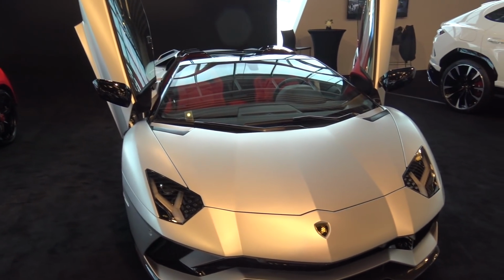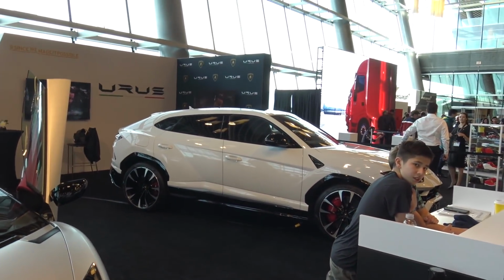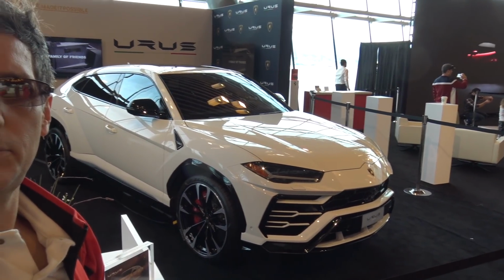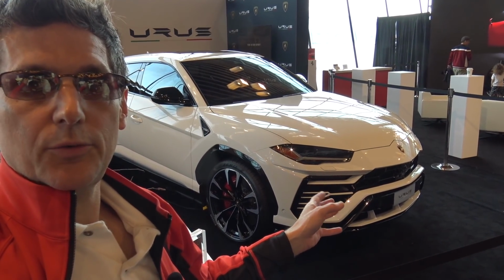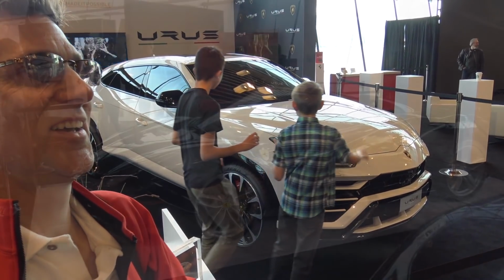Got our requisite Lamborghinis here. We got the Huracan, the Aventador. Very nice. There's the new SUV, the Urus, or the Urus, I don't know how you pronounce it. Anyway, this is the SUV for you if you're on a camping trip and you need to go like 300 kilometers an hour to get to that camping site first before everybody else. This one right here.